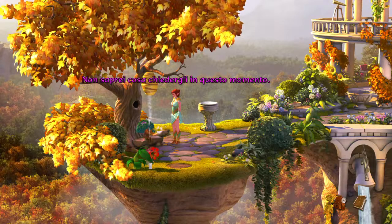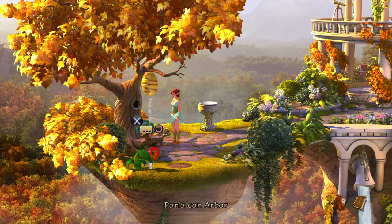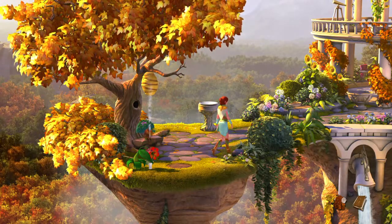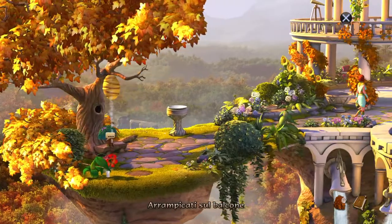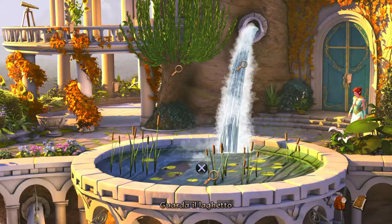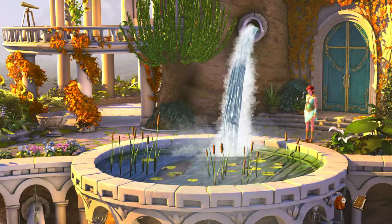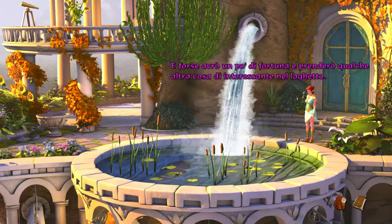I don't know what I could ask him right now. I don't know what I could ask. I've got what I need, but this is so much fun. And perhaps I'll have a bit of luck catching other interesting things in the pond.